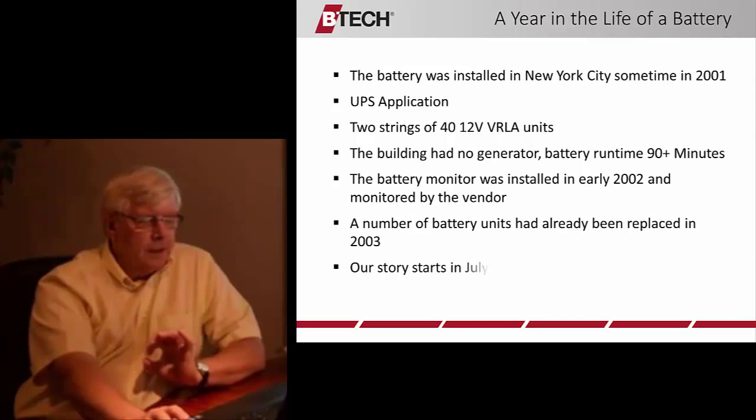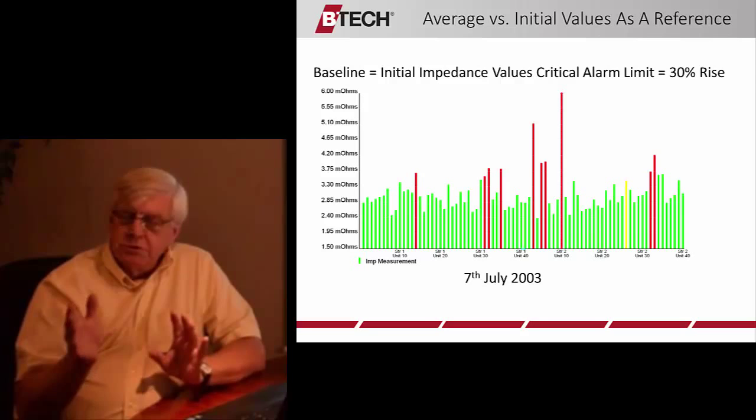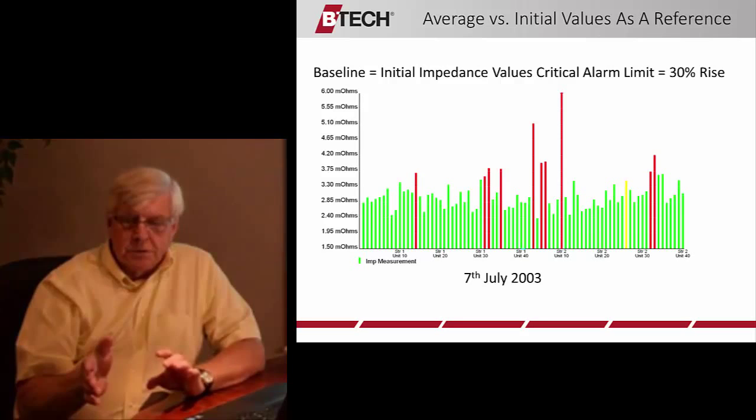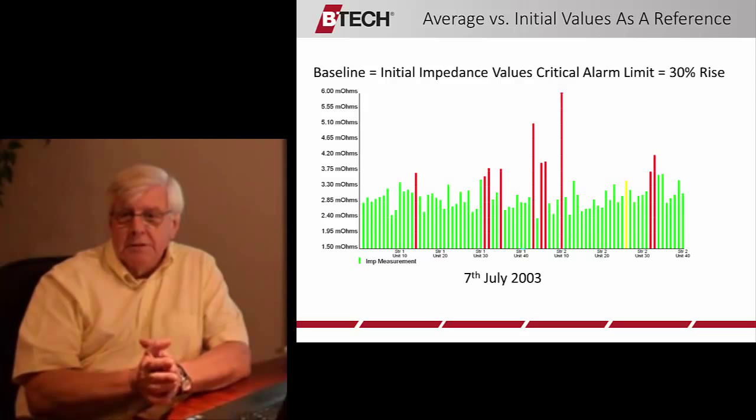Our story actually starts in July of 2003. This is the readings of the battery in July of 2003, based on the initial impedance values with a critical alarm limit of 30%. So in other words, this was set up for what C&D had already put in the document, saying that a 30% rise in OMI value is effectively a 20% loss of capacity.